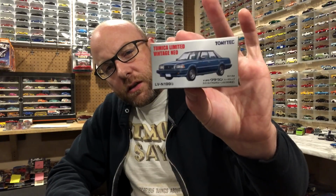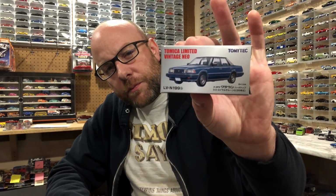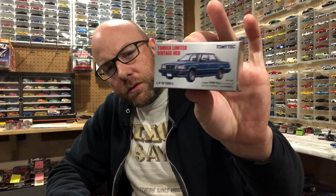This one is a Nissan Cedric 2000 GL. This one is a Nissan Gloria Gran Turismo Ultima. I think this one actually recently came out. I did not pick it up or pre-order it, but it's pretty cool. And then this one is the Toyota Crown 3.0 Royal Saloon G. I just thought this thing looked kind of cool. It looks kind of like an American car from the 80s or whatever. So early 80s, late 80s, I don't know. I thought that looked kind of cool, so I picked that up from him.